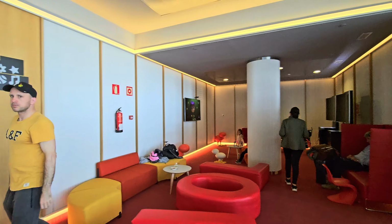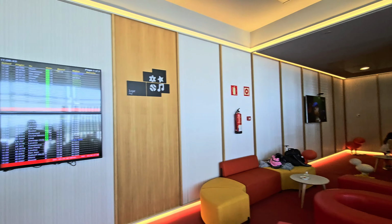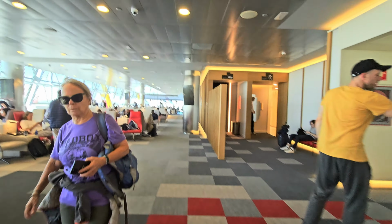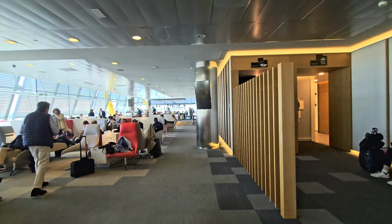That area right there is the kids' play area. Again, this is the Velazquez lounge in T4S on the right there. Those are the sleep rooms and the shower rooms.